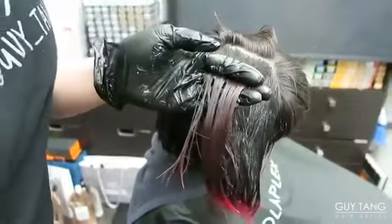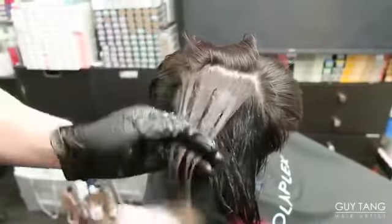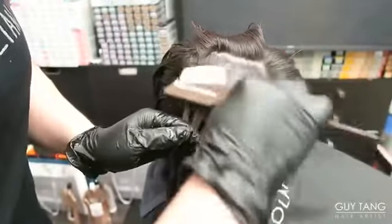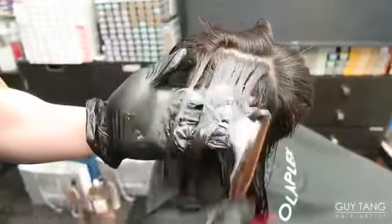So you can see where her pink ends are. So I'm going to avoid them with this formulation. Much like how you would apply color, I'm applying it on the mids here, and I'm stroking it into the regrowth, but not close to the scalp. I like to keep it away from the scalp because we don't really need product there.